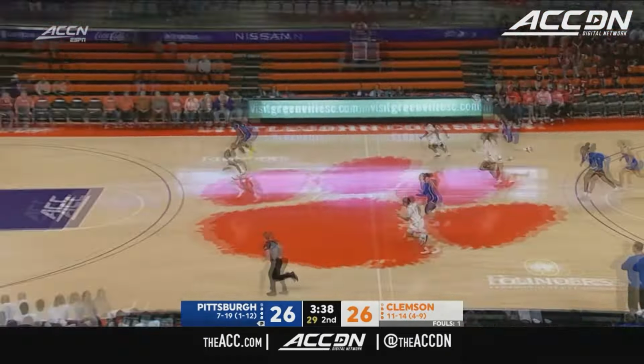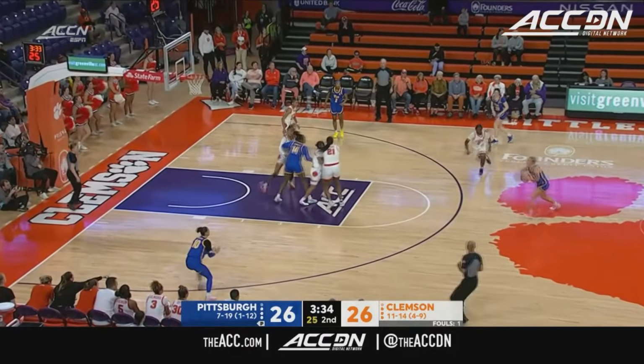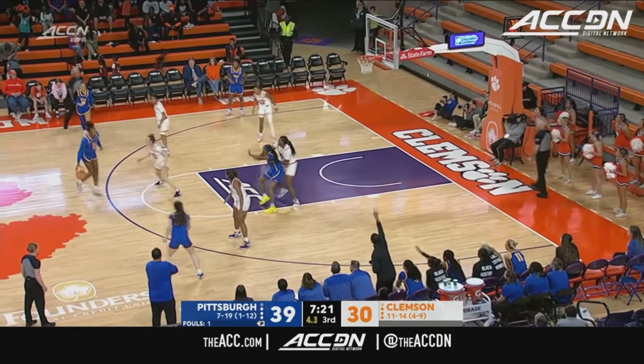Whitehorn trying to fight through the screen. King takes it away. Gets the handle, but lost the fast break. Yeah, we talk a lot about her offense and her rebounding, but she is a good defender. She does get blocked. To end the second quarter, just 5 to shoot. Jalen Jordan hasn't looked up at the clock yet.